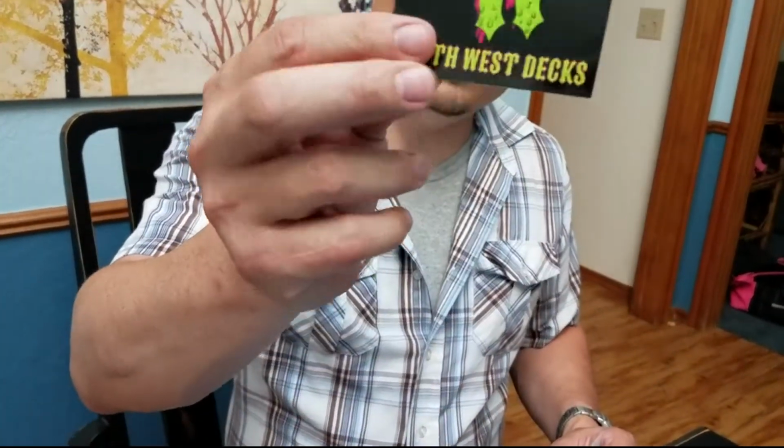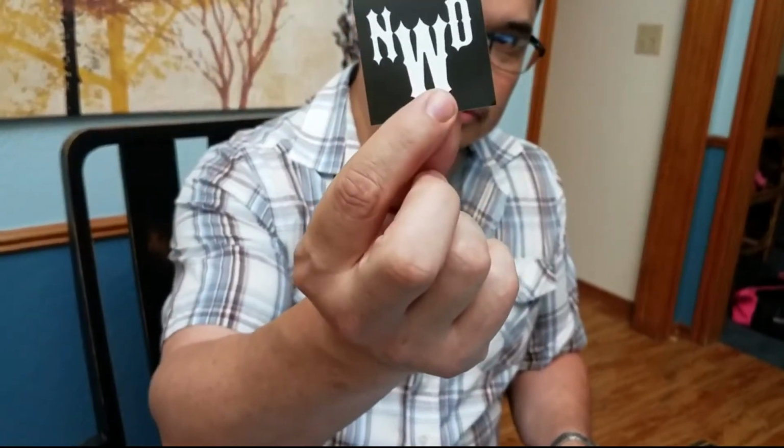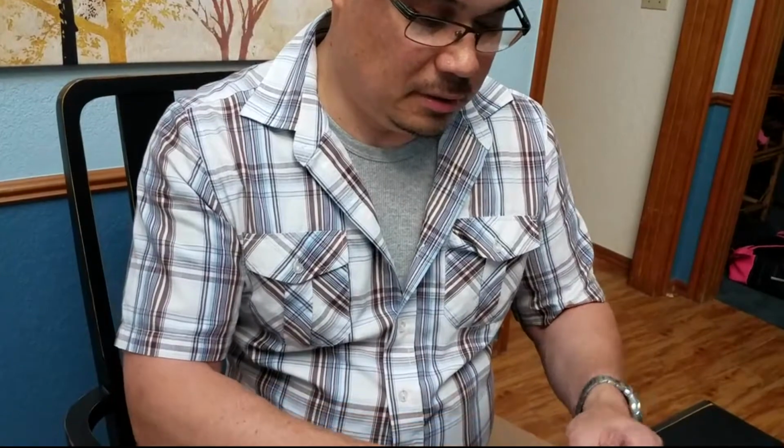The new Toxic logo he's come up with. He's got a couple other designs. This is the old school Northwest Decks logo. Yeah, one's going to go on my son's board. I am just blown away, above and beyond, with all that I was given here.